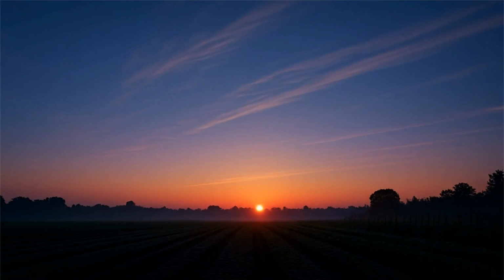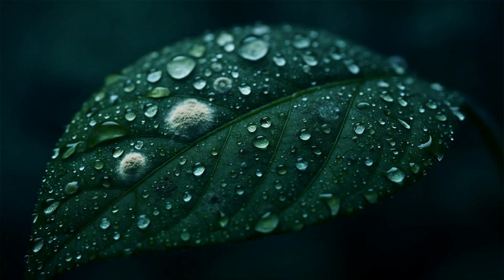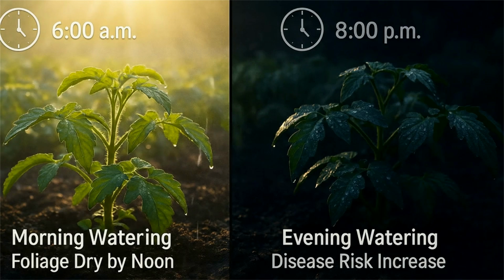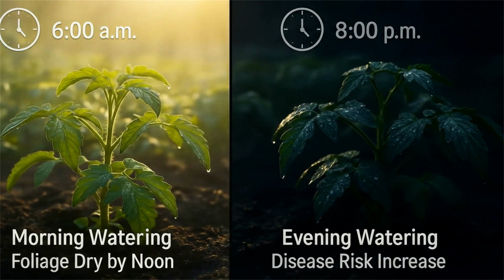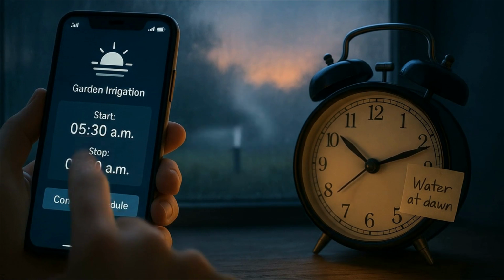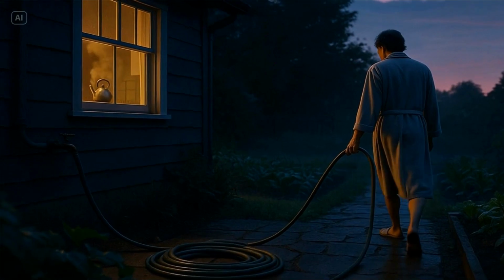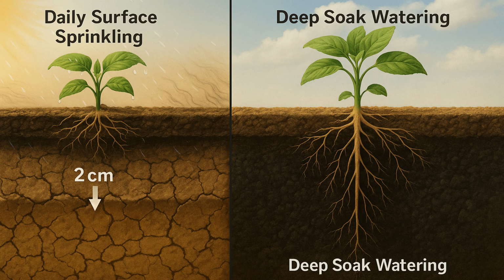Disease follows the same clock. Leaves that remain wet overnight form the moisture film required for powdery mildew, botrytis blight, and bacterial speck to germinate. By watering just after first light, you grant foliage 10 daylight hours to dry, interrupting the infection cycle. Action protocol. Program your controller or your alarm to start flow 30 minutes before civil dawn and finish as the horizon brightens. Hand watering? Stage the hose the night before and step outside with it while the kettle boils.